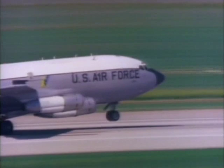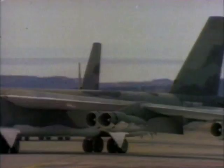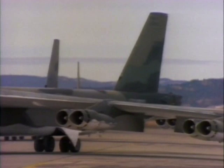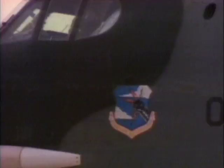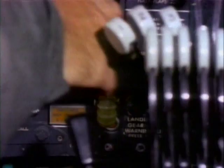Airborne, and the B-52s are close behind. It is only in the safety of the air that SAC's deterrent force can survive an attack and at the same time be on their way to deliver a response. The high-speed takeoff is a prerequisite to survival.